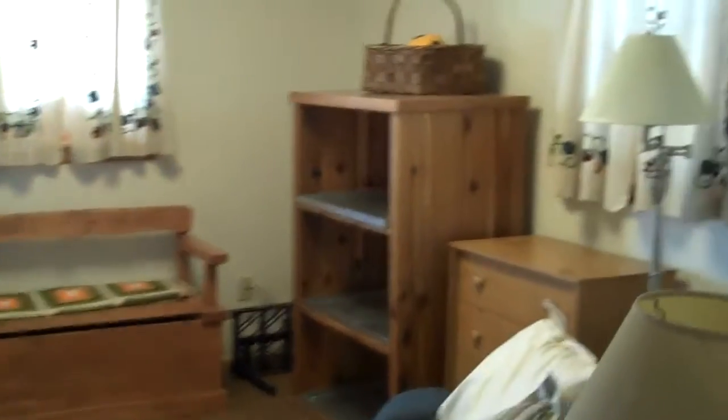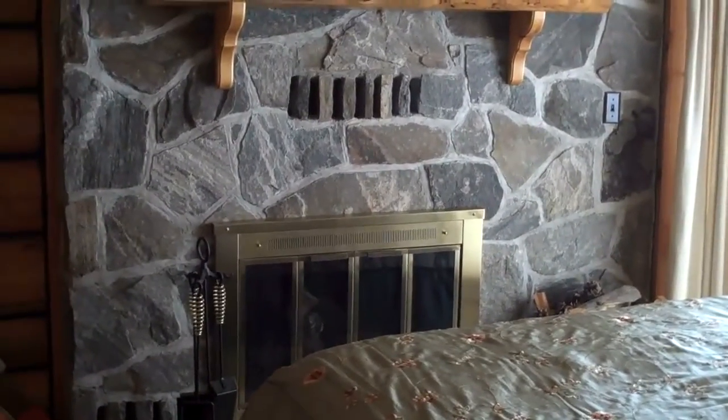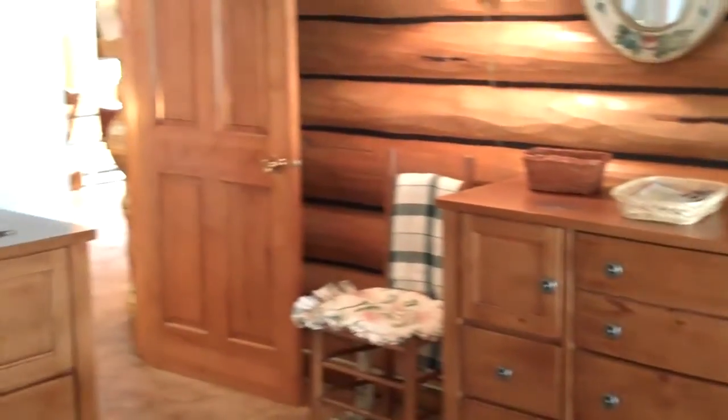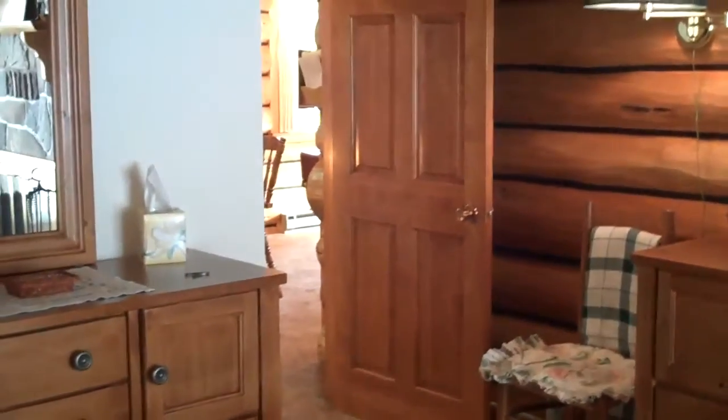The master bedroom also features a fireplace. And then that door leads back to the kitchen.